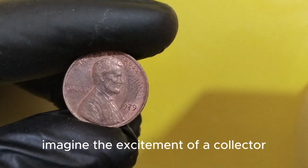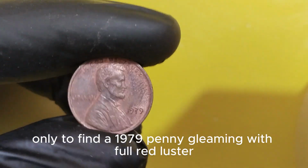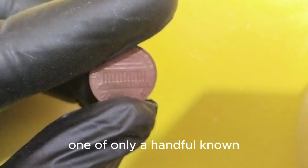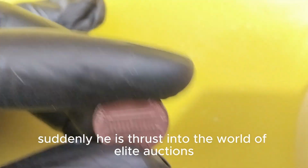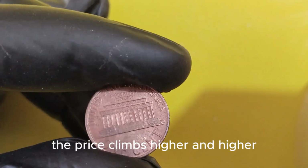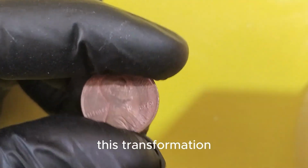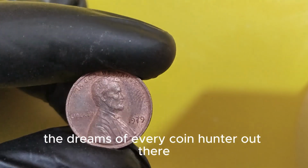Imagine the excitement of a collector who discovers a jar of old coins in his basement, only to find a 1979 penny gleaming with full red luster. He sends it to be graded. It comes back as MS68 red, one of only a handful known. Suddenly, he is thrust into the world of elite auctions, where collectors with millions to spare line up to bid. The price climbs higher and higher, from thousands to hundreds of thousands, and in rare cases, into the millions. This transformation, from forgotten change to priceless treasure, is what fuels the dreams of every coin hunter out there.